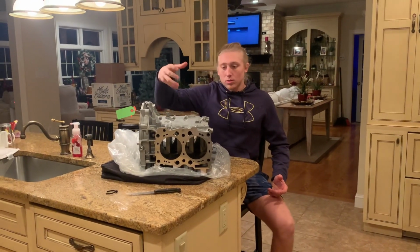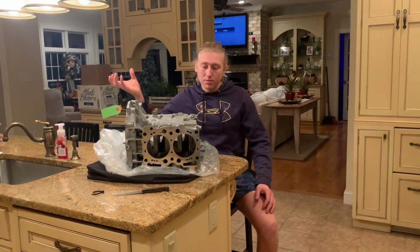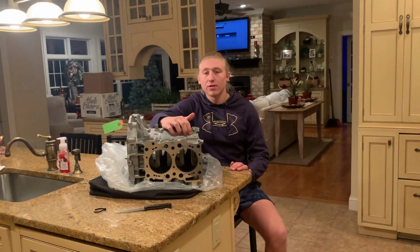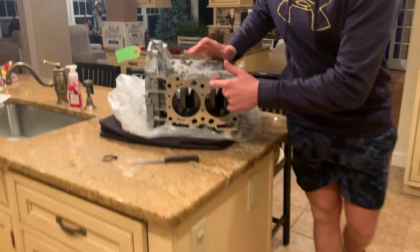But anyway, yeah, the story behind this block a little bit. I found a guy that was selling it up in PA somewhere, and he had plans to make a little bit more power than stock and just wanted to be safe. So he had IAG do the V1 closed decking service.